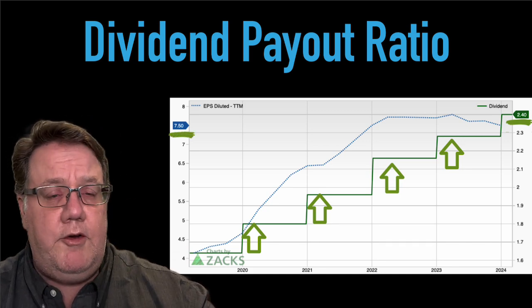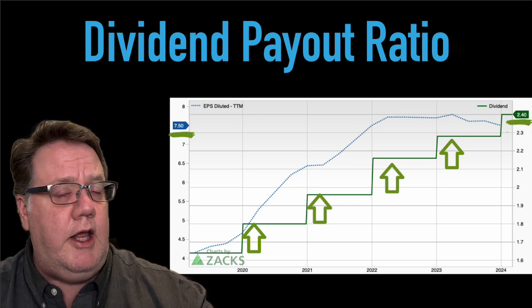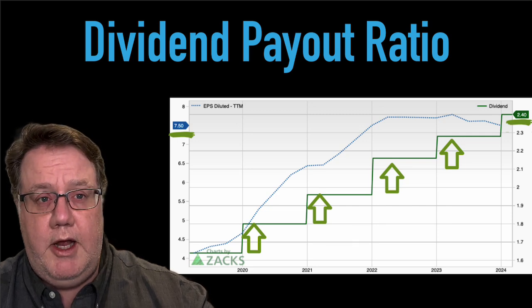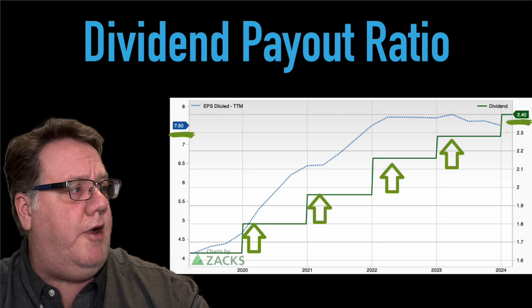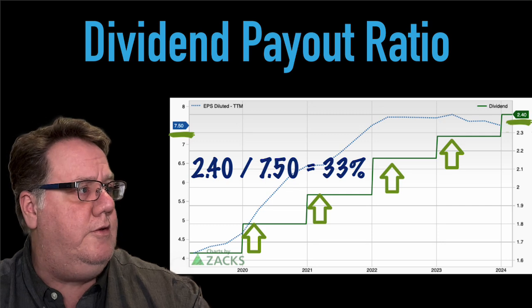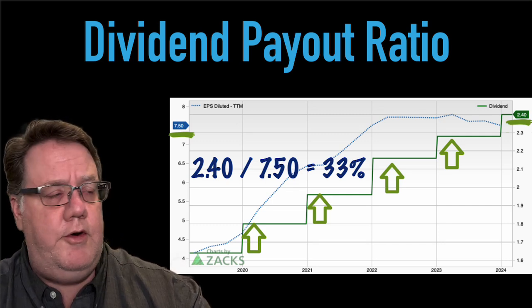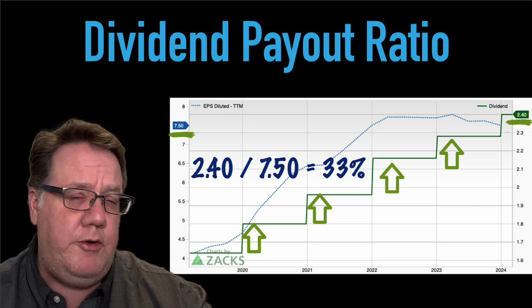That's the total amount of earnings per share the company generated over the last 12 months. I like to use these numbers together to calculate what the company's dividend payout ratio is. The math is pretty straightforward. We simply divide $2.40 into $7.50, and what you get is a dividend payout ratio of just a little bit over 33%.